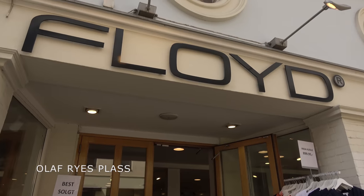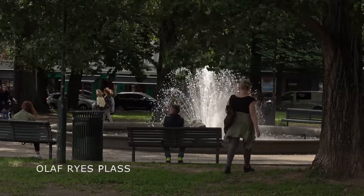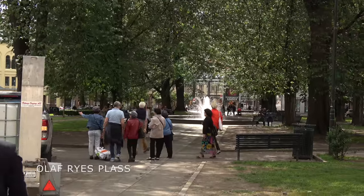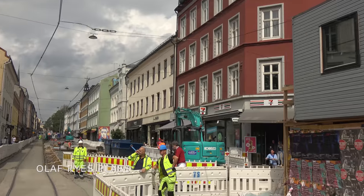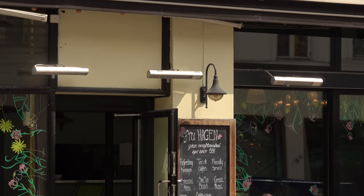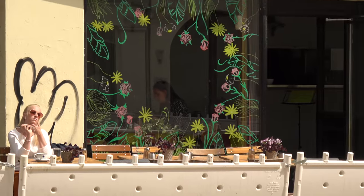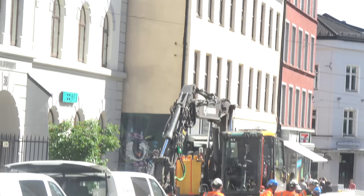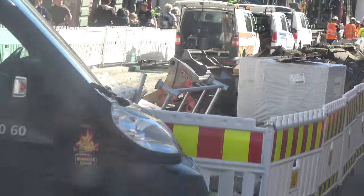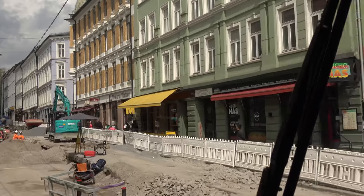So over here we have, what I like about Grünerløkka is you have different parks. Yeah, it's green. Plazas, like Spanish plazas. And this is the parade street, Thorvald Meyers gate. Here you have a good old one, Fru Hagen. Yeah, that was the first actually cool hipster place that came here. And more construction work. Yeah, well, because the tram is too heavy for these tracks, they have to repair the tracks all the time.